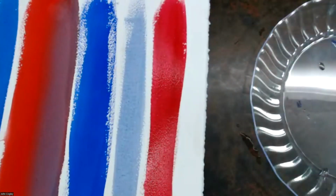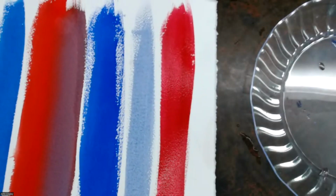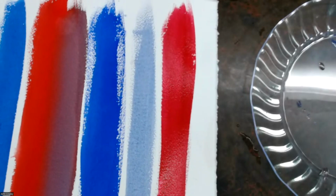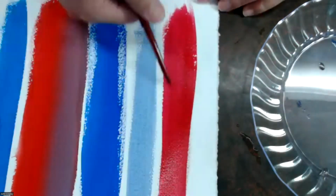Hmm. It's PV19. Could it be a pearly or a... Pyrrole crimson. Close. So it's PV19. PV19 is either going to be a quin red, a quin rose, or a quin coral. No. It's quin magenta. It's quin rose.